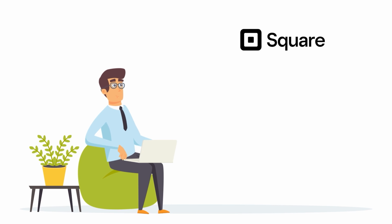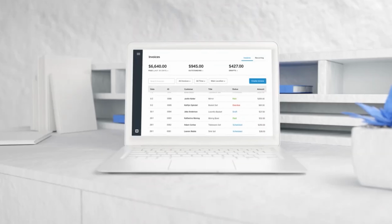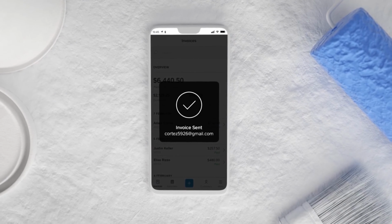I love it because it tells you exactly what to put and everything is clearly labeled. Square Invoice lets users create and send customized invoices, schedule recurring billing, and track the status of an invoice in real time. Its one-click payments make it easier for customers to pay online from their phone or tablet, and because they're so fast and easy, over 75% of Square invoices are paid within a day.